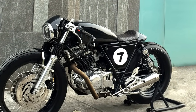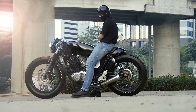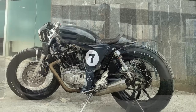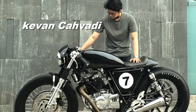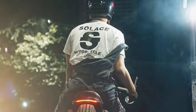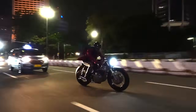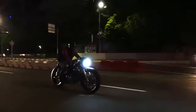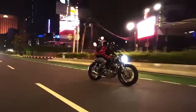One of the most interesting facts about this build is that it is not the work of a professional custom builder. This project was made in Indonesia by Kevan Cahyadi, one of the founders of a bike community named Solace Motorcycle. I really admire what Kevan made on this beautiful project, because he had patience enough to remake everything needed just to reach the perfect proportions. This means that the building process took a lot of time.